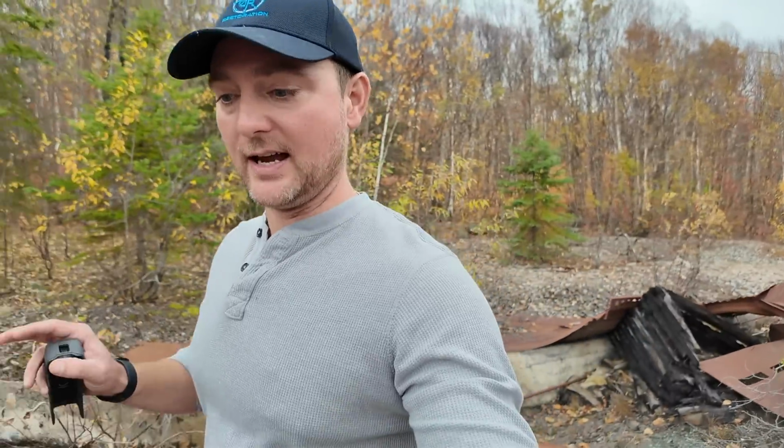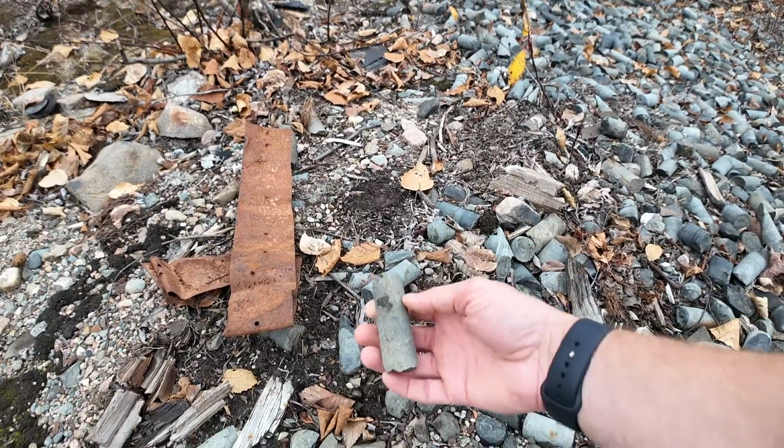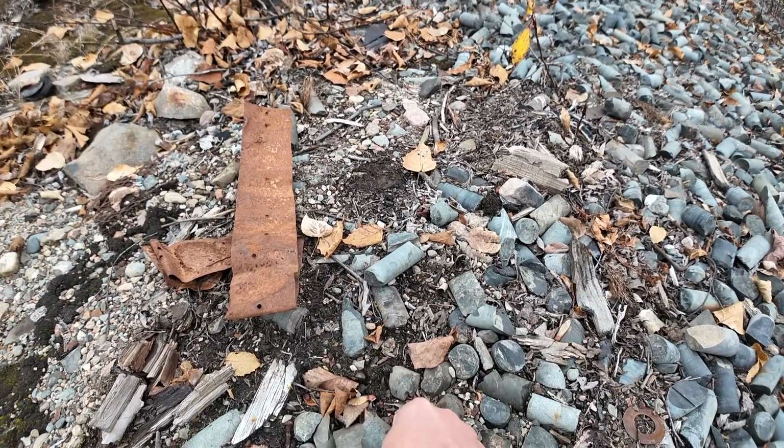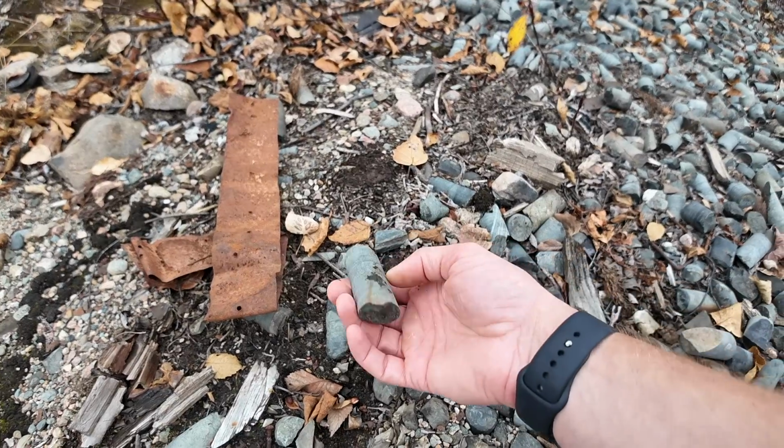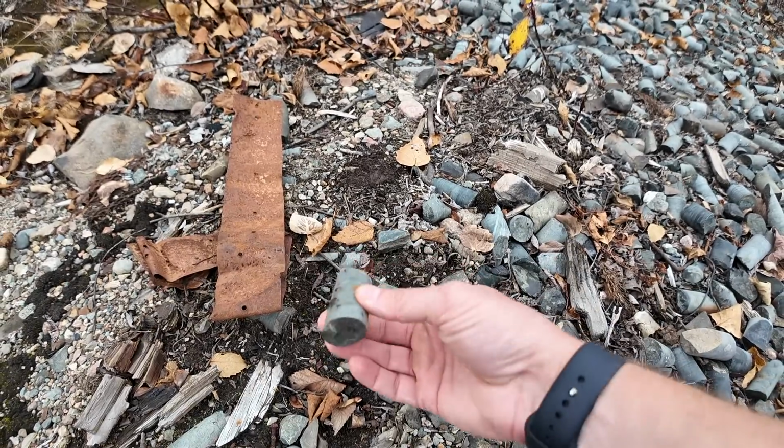The kind of trails that I like to run are the trails that have history tied to them, and this fits the bill for sure. What are these, like core drillings? I think that's what these might be. Perfectly cylindrical. It's kind of neat.